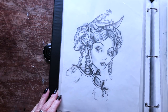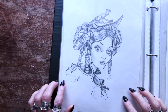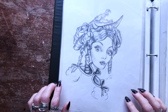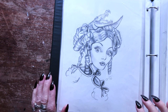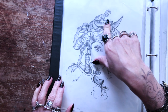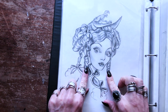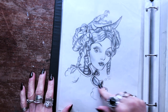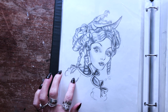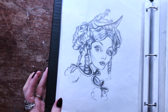And this is another Disney. I guess I only did two versions of Tightrope Girl. But this is a tightrope girl with a crocodile on her head. This was fun hair. I love drawing spiral curls. I turned this into a digital piece. I colored it on the computer and turned it into a postcard.